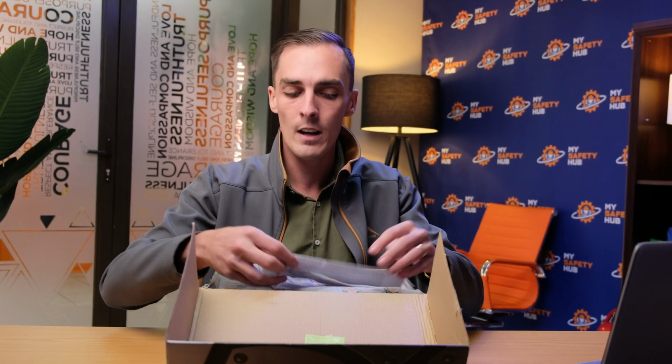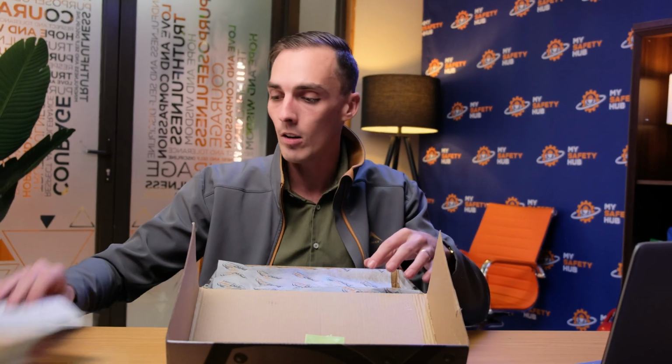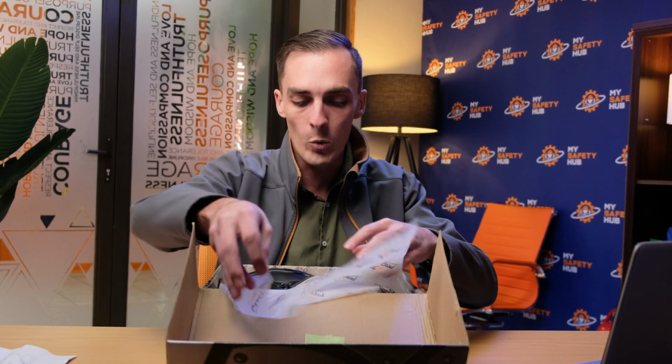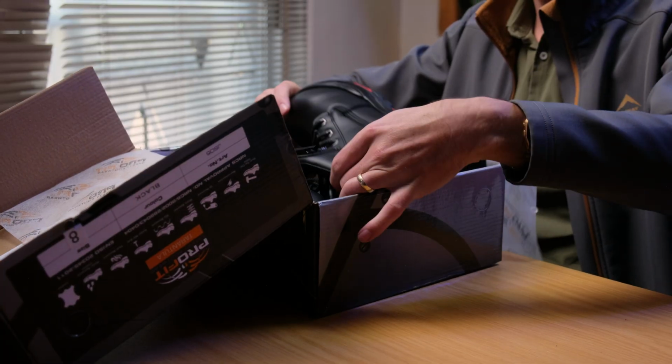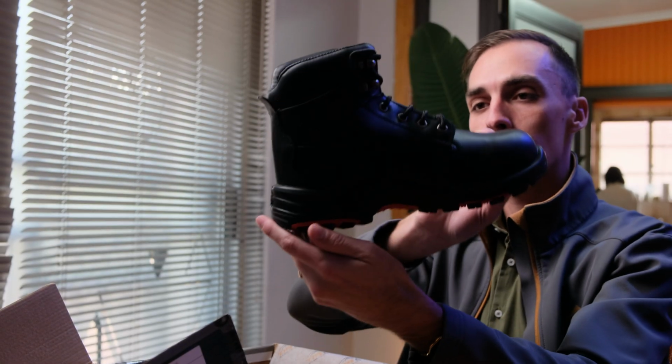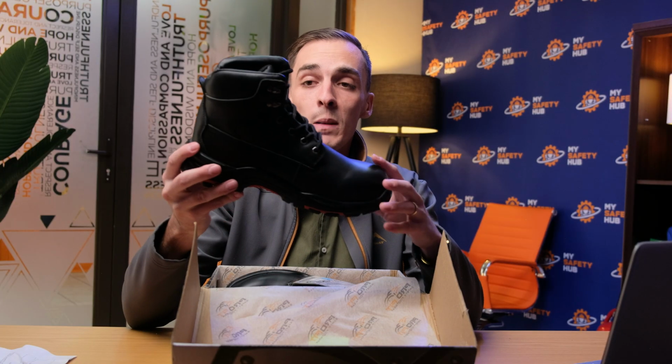Now, let's have a look at this one. A very premium unboxing over there. Comes with our standard set of instructions, our cleaning cloth as we spoke about, and would you look at this absolute beauty of a safety shoe right here. This is premium leather, which we now know is heat resistant and also splash resistant.